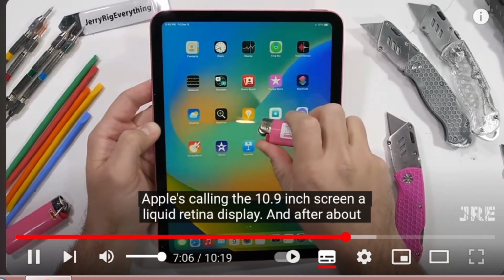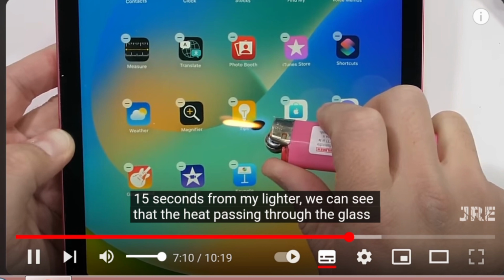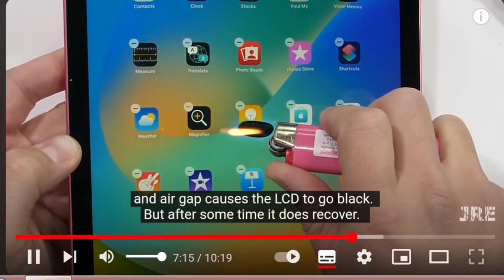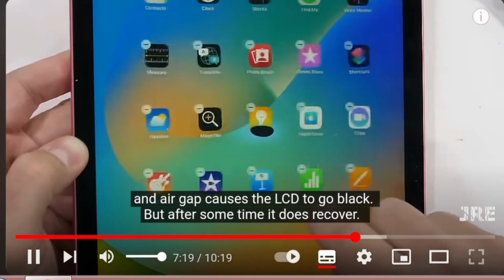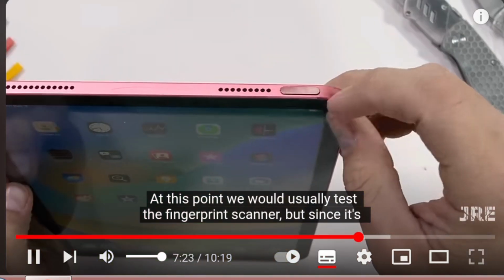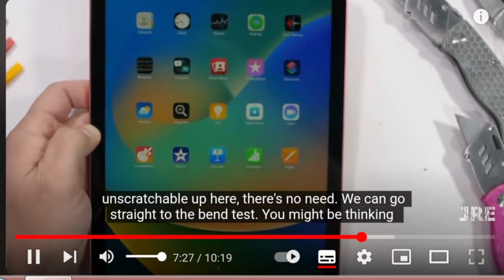Apple's calling the 10.9-inch screen a liquid retina display, and after about 15 seconds from my lighter, we can see that the heat passing through the glass and air gap causes the LCD to go black, but after some time does recover. At this point we would usually test the fingerprint scanner, but since it's unscratchable up here, there's no need. We can go straight to the bin test.